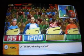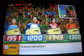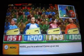1,200. Katarina. 1749, Augusto. The actual retail price. Actual retail price of the golf clubs is $1,240. And I'm up on stage. Right stage. Away.